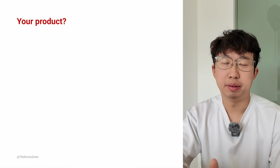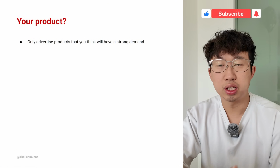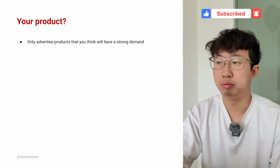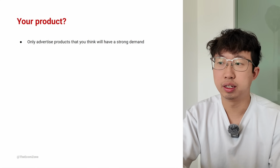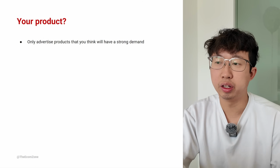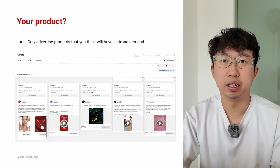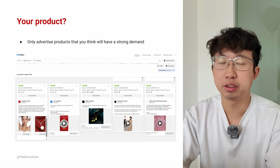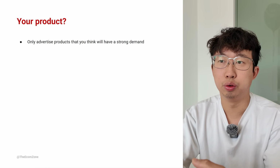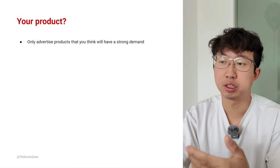So does your product matter? Honestly, it actually does. So only advertise products that you think will have a strong demand. Now, how do you measure demand? Well, it kind of can be common sense. Like if you're selling a necklace, it's going to be high demand because people always buy jewelry. And you can also check the demand on Meta Ads Library. If there's a lot of people selling necklaces on there and advertising on Meta, then there's a strong demand. You just need to find a necklace that isn't so saturated and actually has a really strong appeal the second someone looks at your ad.